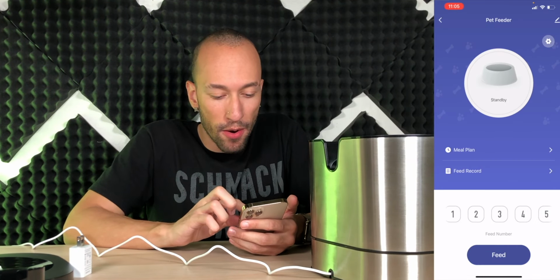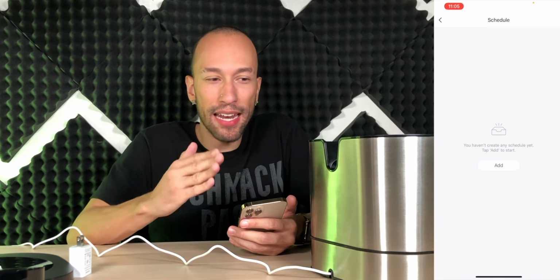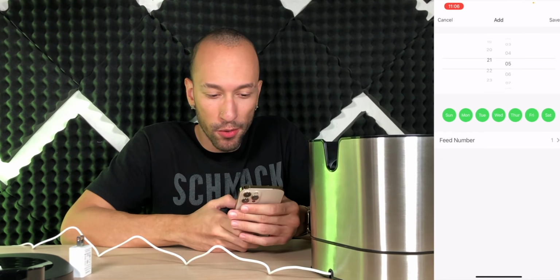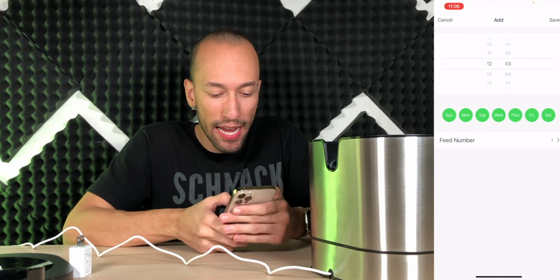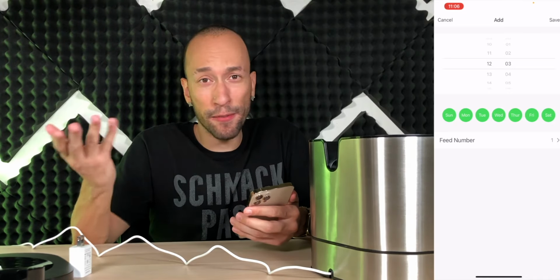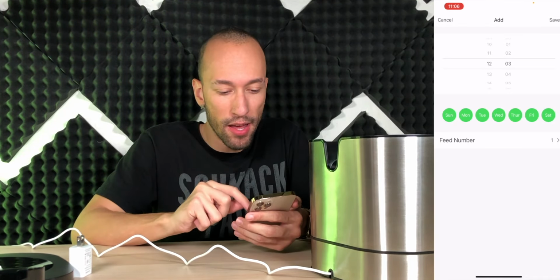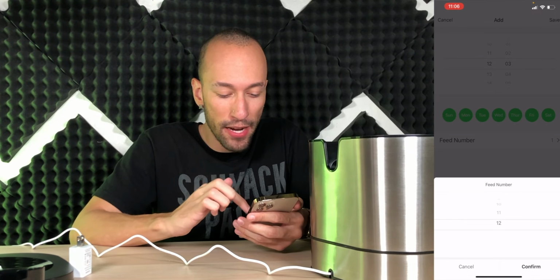So down here, we can go to meal plan, and this is where you're gonna actually be able to set it to dispense food at different hours of the day. So we can tap on add. You can choose any hour and any minute of the day, any days, and you can customize it for each day if you want them to eat earlier on Saturday than you do on Monday, whatever you want. And you can choose how many animals you want to feed, up to 12.